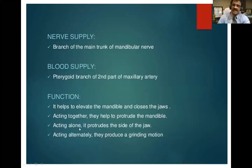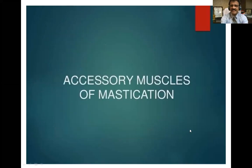Protrude. Acting alone, it protrudes the side of the jaw like this. Acting alternately, they produce grinding motion like this. And now we'll go to accessory muscles of mastication.